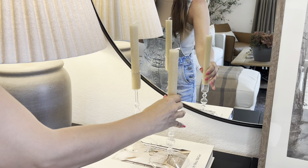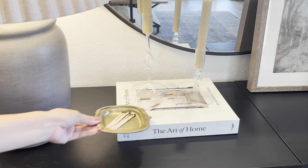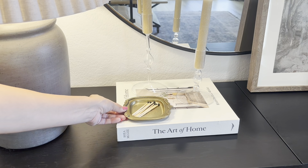And to them, I'm adding these candles that I recently picked up from Zara Home. And then to complete the look, I'm adding this little brass trinket dish that I got from Amazon.